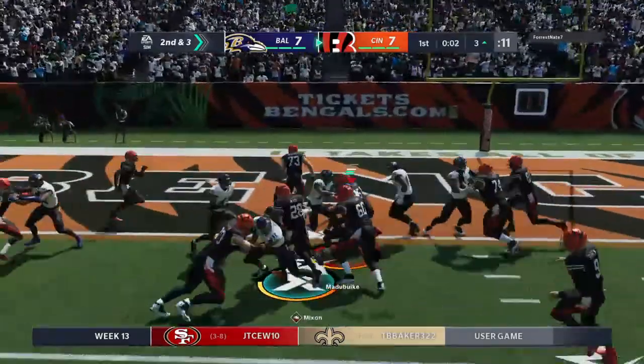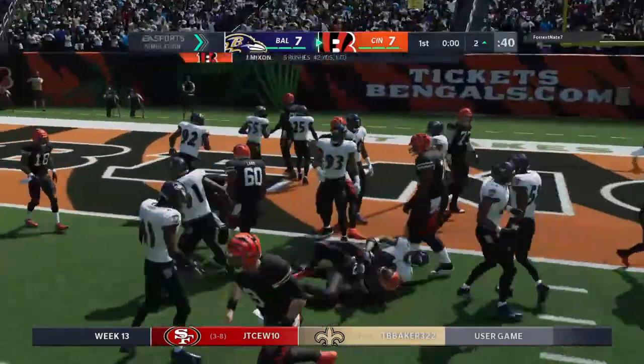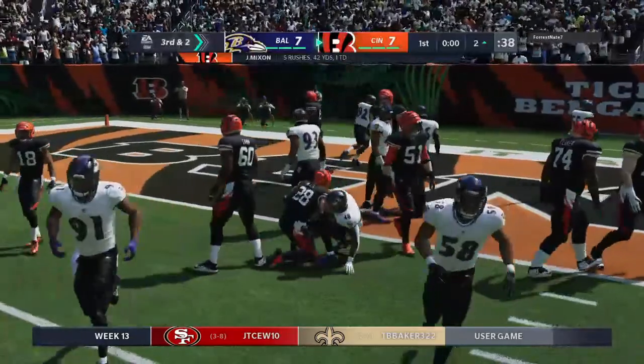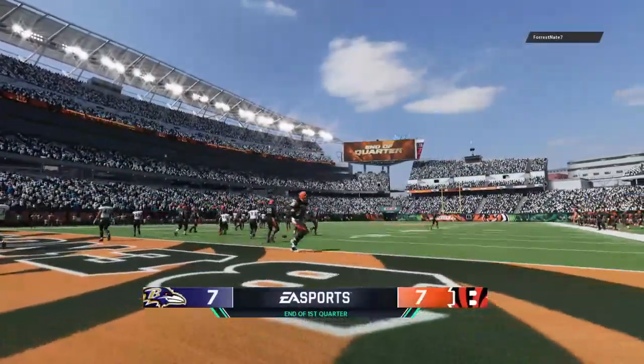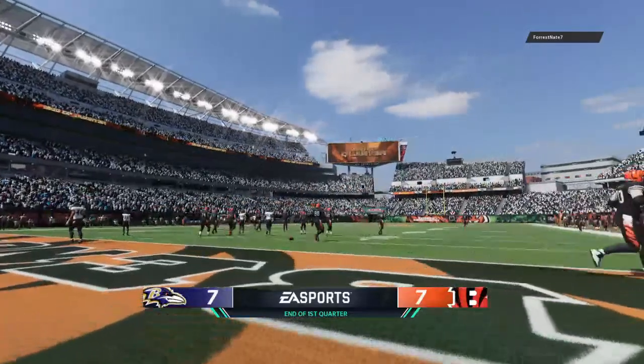On second down, here's Mixon. And the D not yielding much there. He's only going to get a yard to about the 2. These two teams all tied after 1. 7-7.